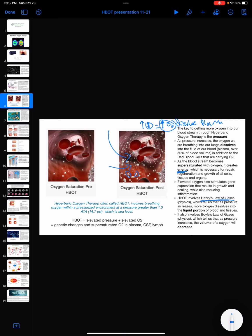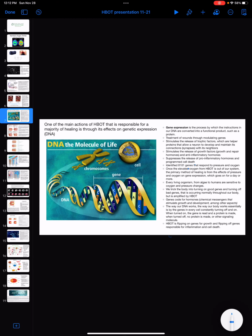And we need that for the regeneration and growth of cells, tissues and organs. That elevated oxygen also stimulates what we talked about earlier, that gene expression that results in growth and healing while reducing inflammation, which is something we'll talk about later. So that's gene expression, right?